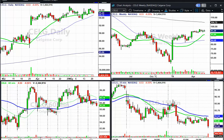Celgene I've talked about over the last several videos. This thing came up to the highs, based along, broke out, and it's holding the breakout now. It hasn't pulled back, it hasn't taken out the lows of this area here, which is the support right around $93-ish a share. Watching this, it hasn't followed through on the breakout, which is a little bit of a concern. So if you took it, you know where your stop is, whether it's below here, or if you want to give it some room, at 92 with the gap, or even below that.